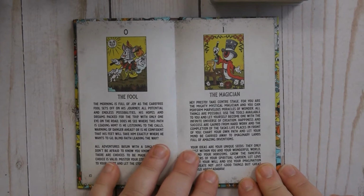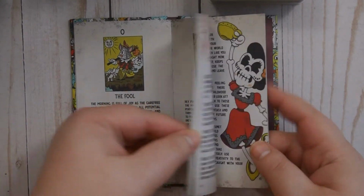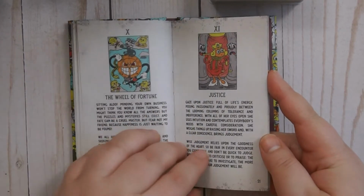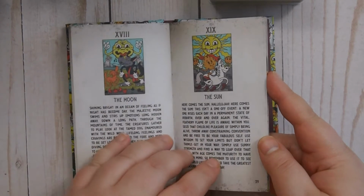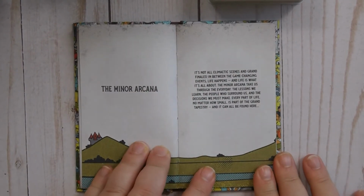Here's your arcana. It looks like each card has a one-sided page. Okay, so it looks like it only includes the major arcana here. That's probably why it's so small. Here we have the major arcana.